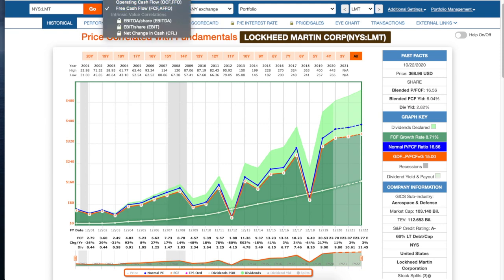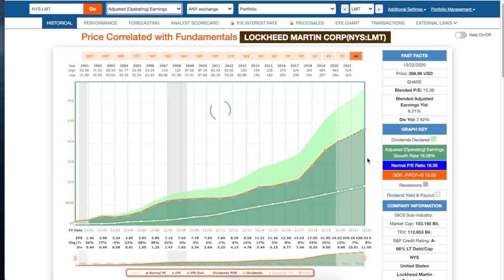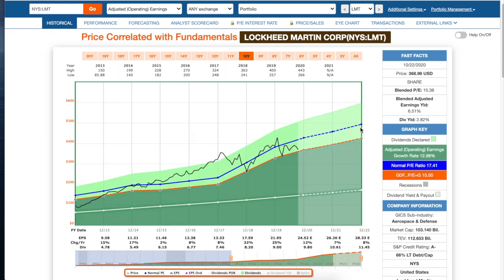So overall, I think Lockheed Martin is a very good buying opportunity now, even though it's higher than when I made that initial video. But that's okay. Great buying opportunity right now for Lockheed Martin. So I think you guys should definitely look into this stock. So let's look at Raytheon Technology next.